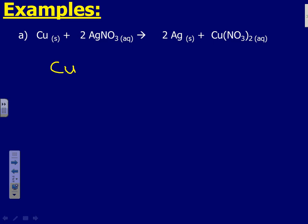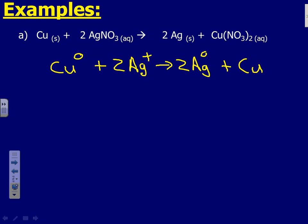So the copper is solid. What charge goes on it if it's a solid? 0, because it hasn't gained or lost any electrons yet. 0 plus 2 Ag. Now, what's the typical charge of a silver? If you've got your periodic table, you can check. Or nitrate, if we check on the back, has a charge of -1. So it is +1. And this is turning into 2 silver solids. If it's solid, what's the charge? 0. And the copper is reacted with 2 nitrates. So if I do a reverse crossover, that's +2.